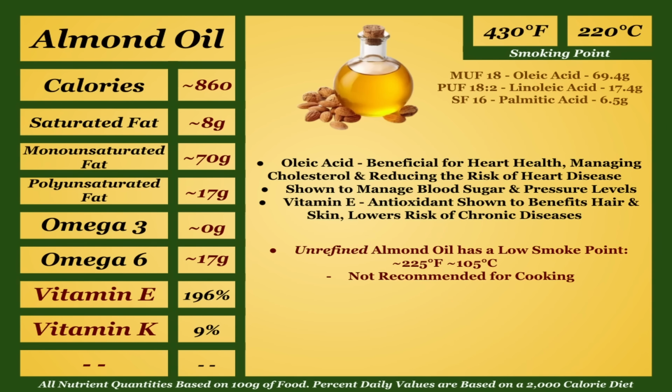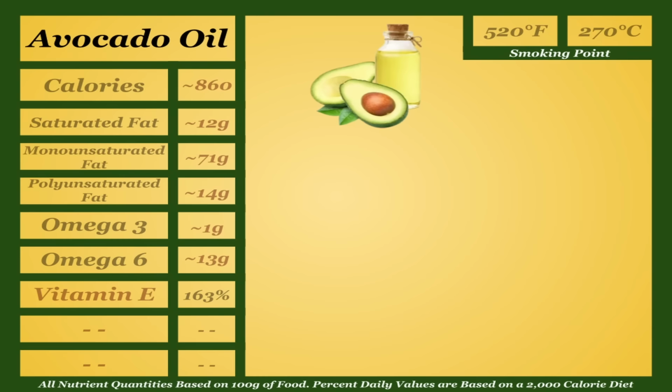The temperatures for refined almond oil are on screen and they're a bit more forgiving. Overall, almond oil is a solid choice that you can consume generally without worry, and I'm going to put it in the A tier. Avocado oil is primarily made up of monounsaturated fat.